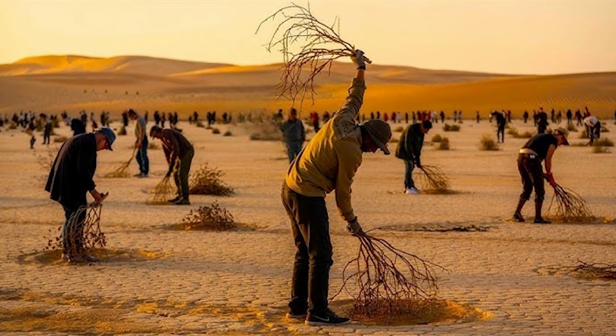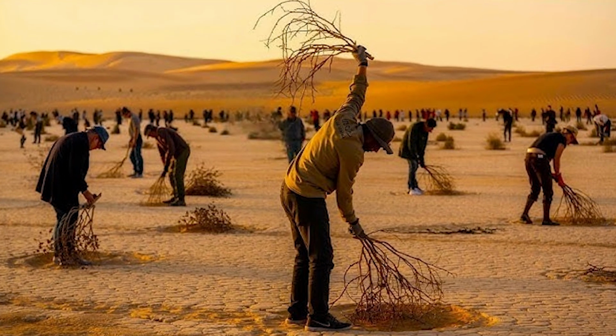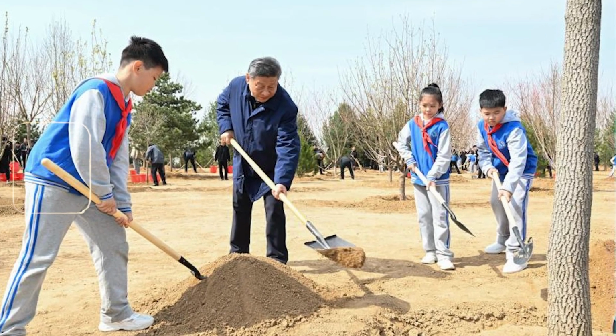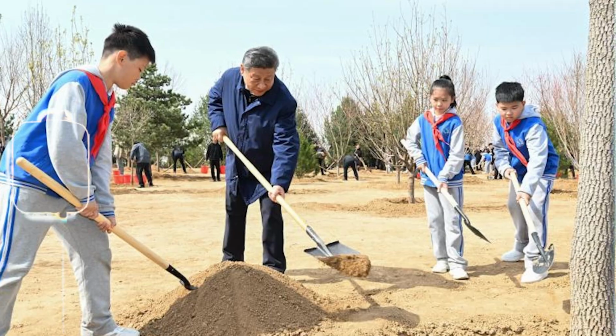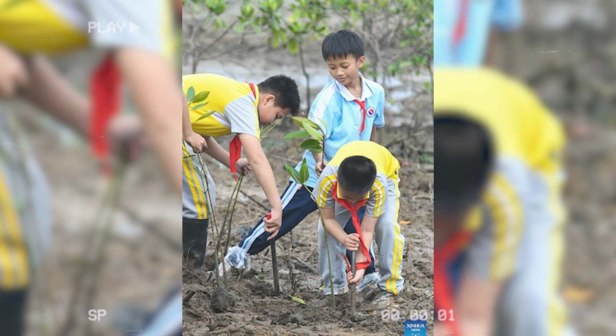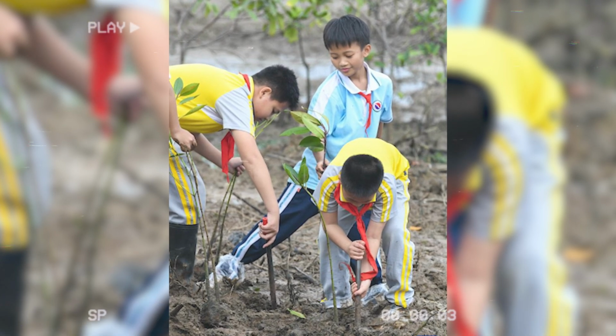March 12th is an important day in China, known as National Tree Planting Day, when people across the nation head to the fields, deserts, and drylands to plant new trees. On this day, the government mandates that citizens between the ages of 11 and 60 plant a certain number of trees, typically between 3 and 5, each year, or contribute to similar work related to afforestation.